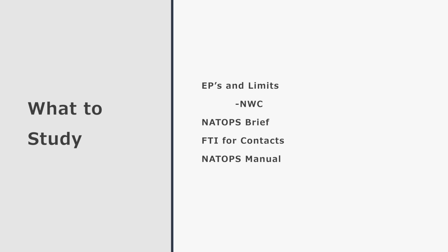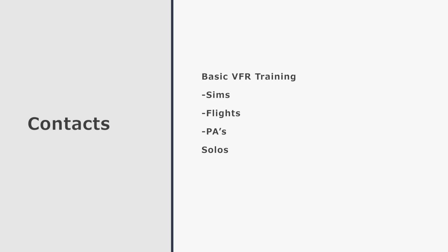And that brings us over to contacts. Those of you that finished FTI or those of you that have your private pilot's license, it's just basic VFR training. You're going to learn how to fly the airplane, operate the airplane, and just be super proficient in that airplane. The T6 is what we're flying right now, Bravo variant. Super awesome plane, 1100 shaft horsepower. It's very different from the rinky-dink Pipers or 172s you're used to flying at this point. So it can be a lot to handle for some people. Things that'll help you with that are knowing your EPs and limits and also knowing all your procedures cold.